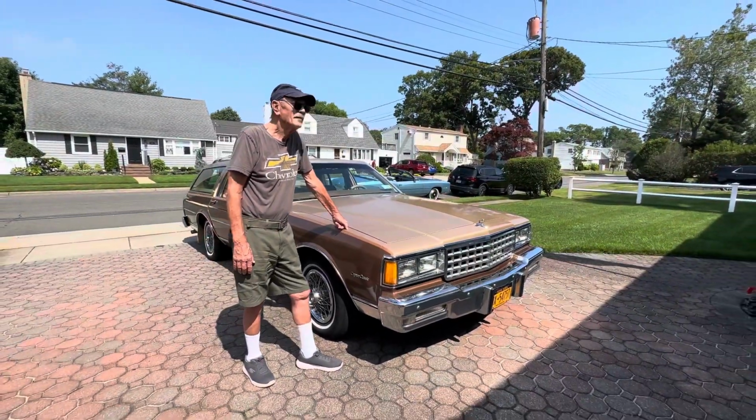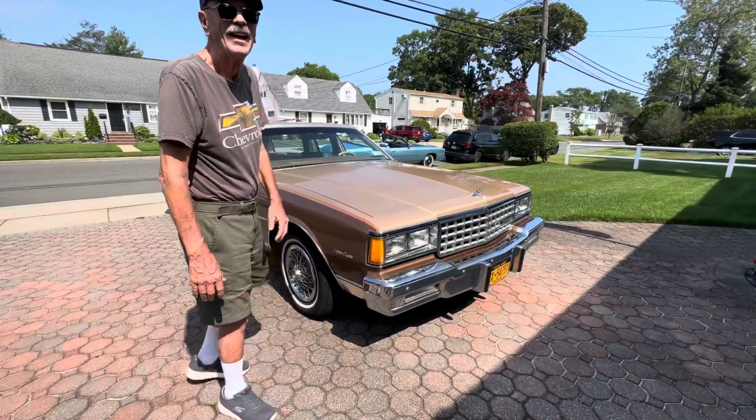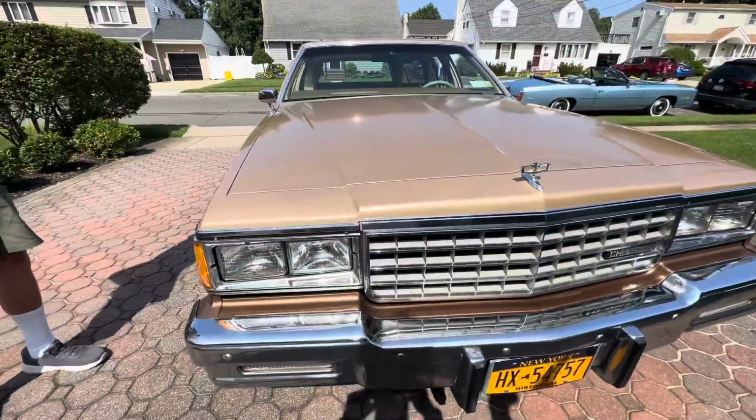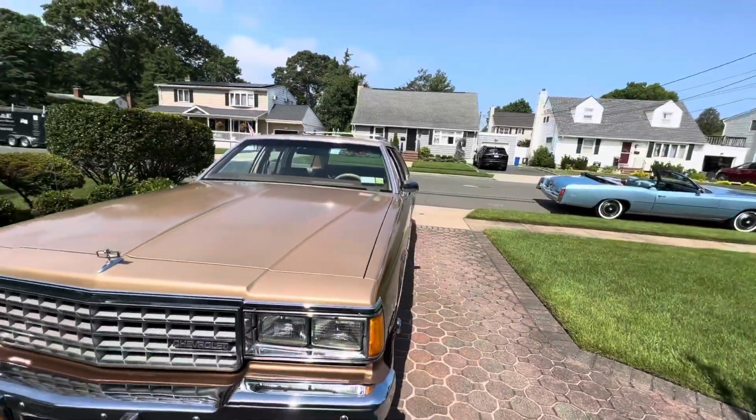Yes. Right? He's got a book in the glove box with every time he put gas, documented every mile, every registration card's in there. There's the Eldorado. We put 200 miles on that since yesterday, so that's turning out to be a good car.